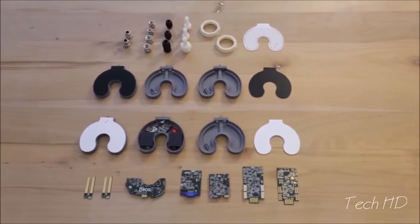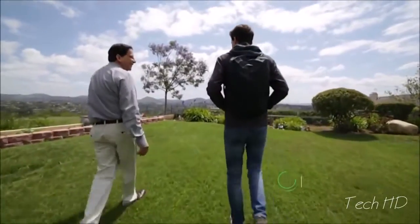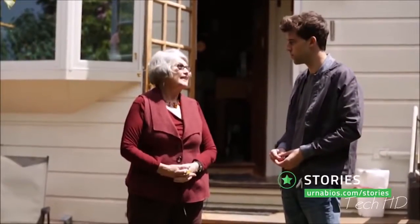Everything in the Bios InCube has been designed to work by itself. Over the past few years, we've been lucky enough to connect with a community of people who have used the BioZurn.